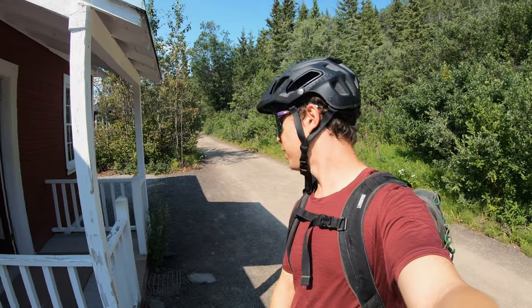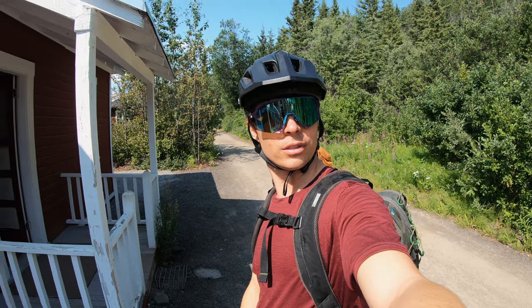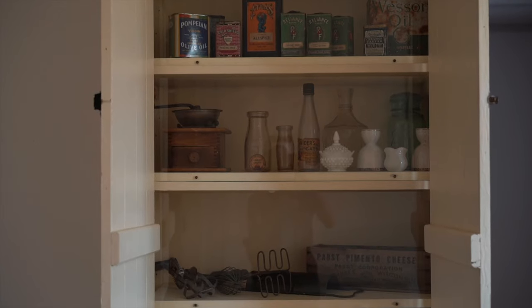All right, we got back to Kennecott. We're just gonna show you around. Here's the house, and then we're gonna show you the mines and stuff.